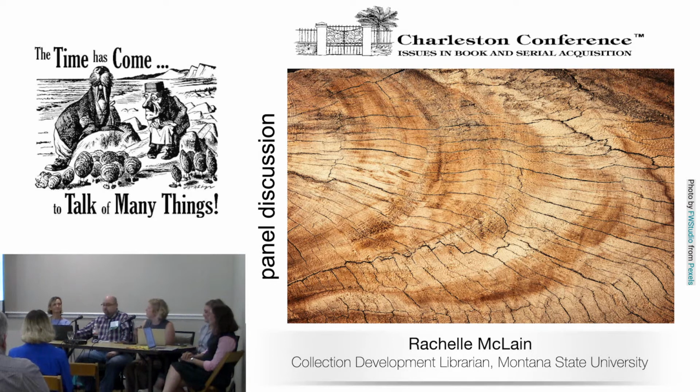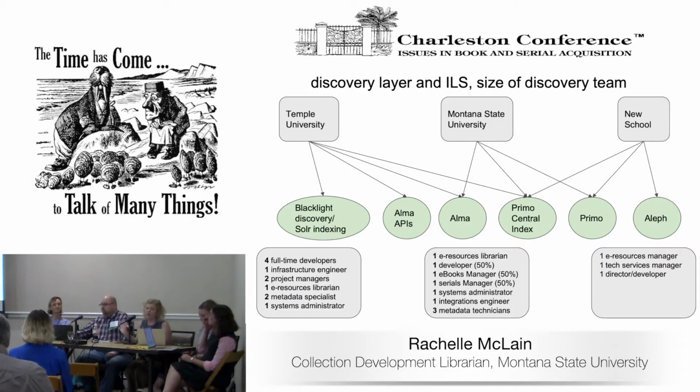With that, the next 3 slides I'm not going to talk a whole lot about, but I just want to give you all background on each school's discovery layer. I'm not going to read these, so go ahead and read as quickly as you can what we're up to. As you can see, at Temple, they have 4 full-time developers, whereas at MSU, we have someone who's considered 50% developer. And then we have other folks who do some of our work. And then over at the New School, they have also one. Me. Yeah. That's right.